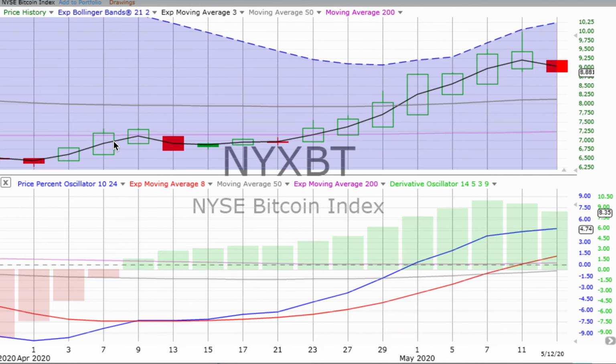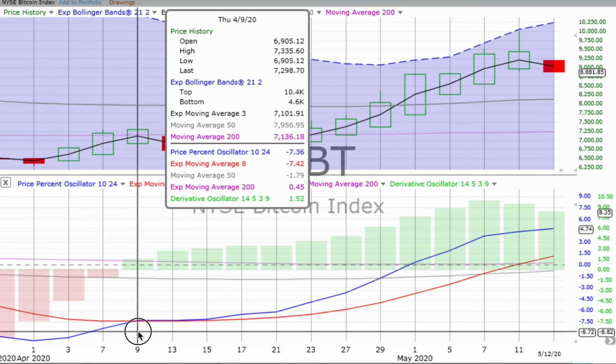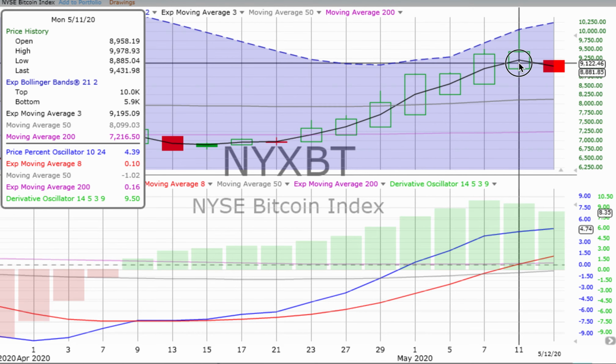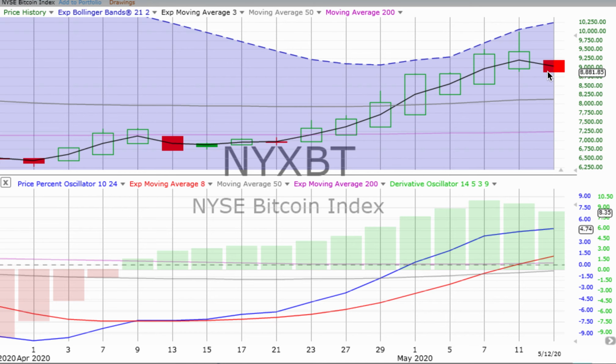Go to the 2-day chart. Of course, it's been cracking up since it crossed over back on Thursday, the 9th of April. Really went sideways after that for a while and then took off starting the 27th of April. And during the month of May, until just recently, we see things really cooling off there, red down candle forming. So that's where we are on the 2-day chart.